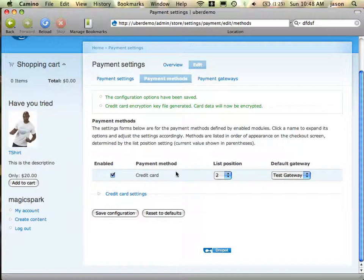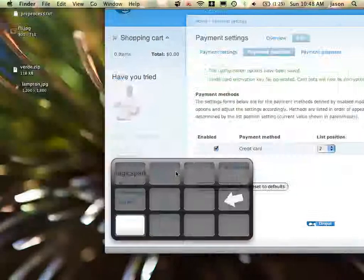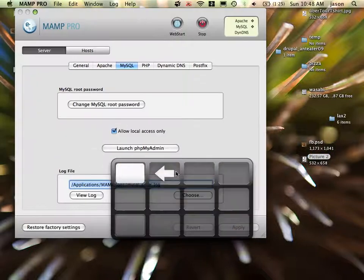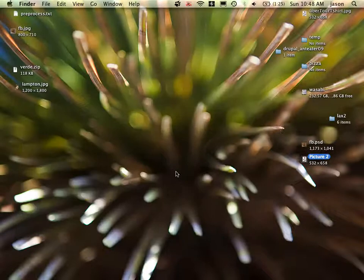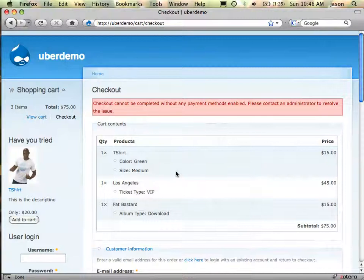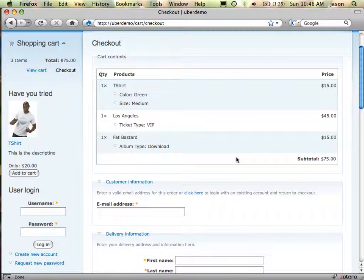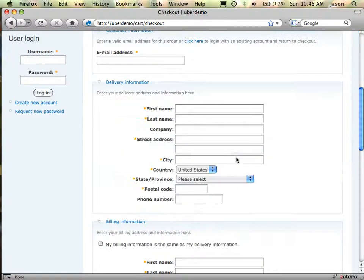So let's reload. Actually, where's your test user? Firefox. That was Firefox, okay. So let's reload. Oh, nice. Great. Okay. You want to show them just buying everything? Create a new user, I guess.